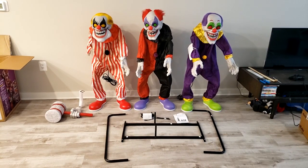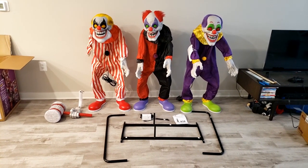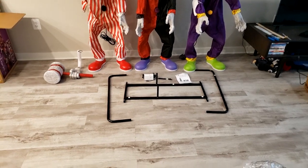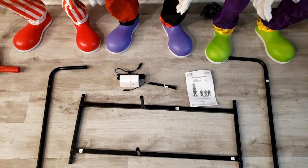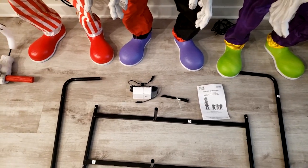Okay, here's literally everything that comes in the original box of the animated Trickster trio. Aside from the clowns themselves, what you'll get are different pieces to assemble the base together. You got the clown's arm there, the mallet that goes on that guy. You got the stakes if you want to use them outside. You got the instruction manual, of course, and the adapter.